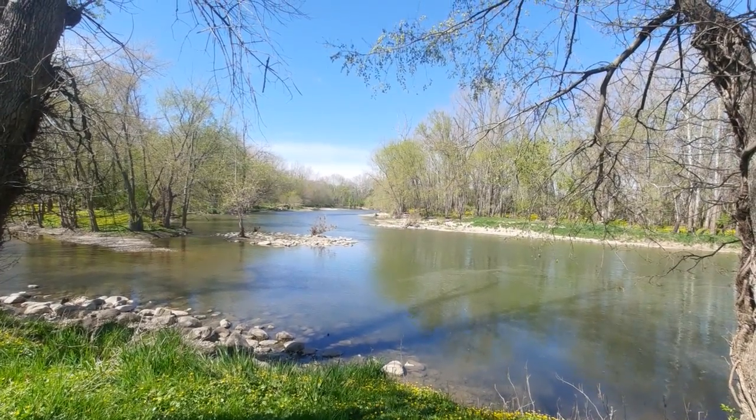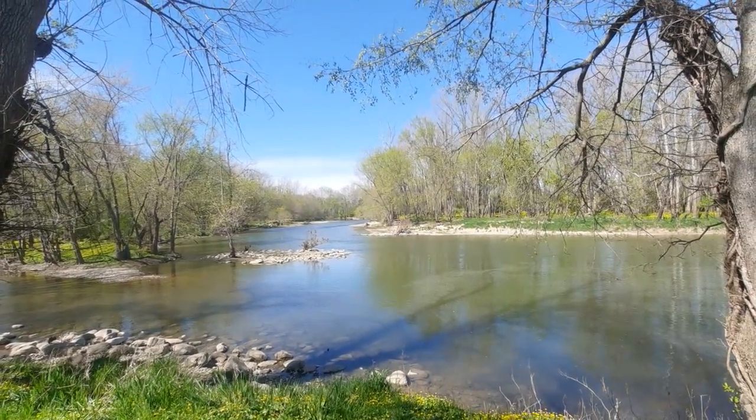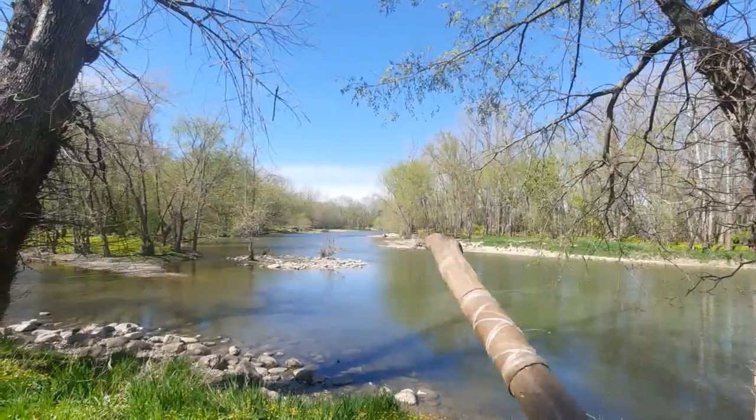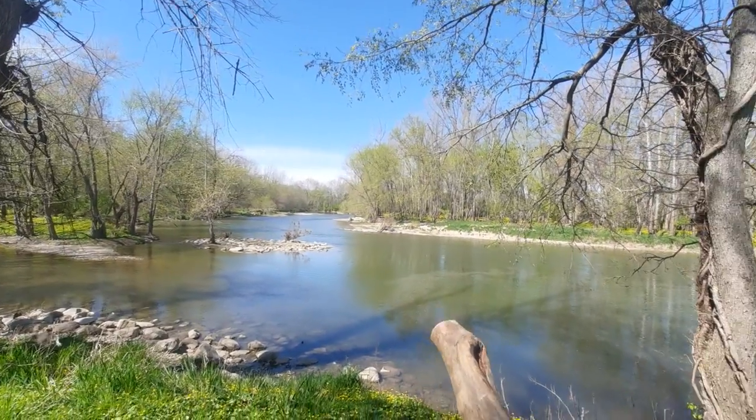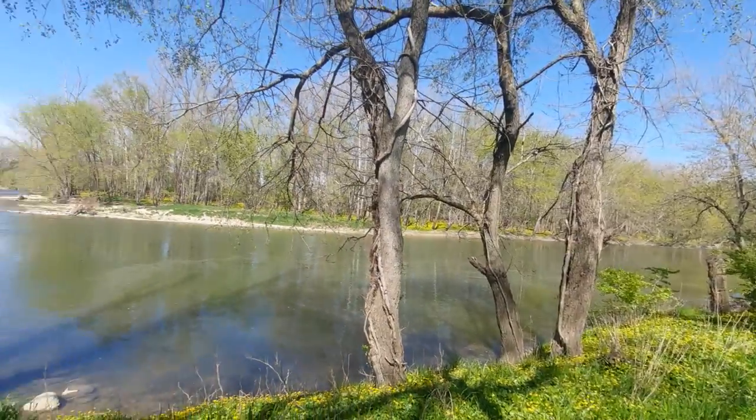So as you can see at this little portion here, you can see that it meanders. So it's all the way back there, and it kind of behaves a little bit like a snake, and it winds up straightening itself back out once again.